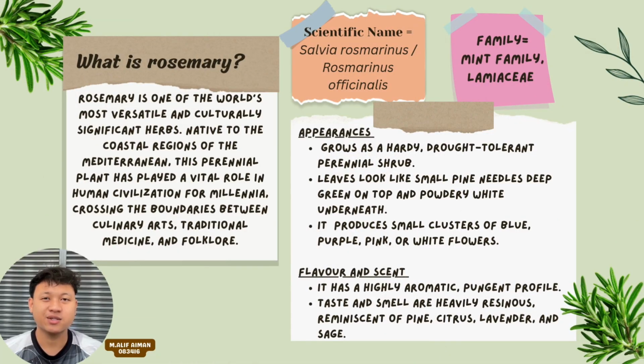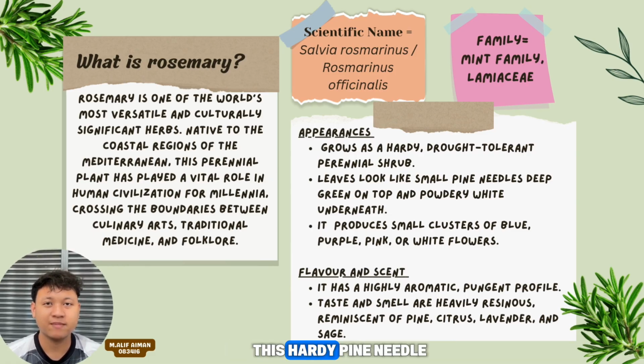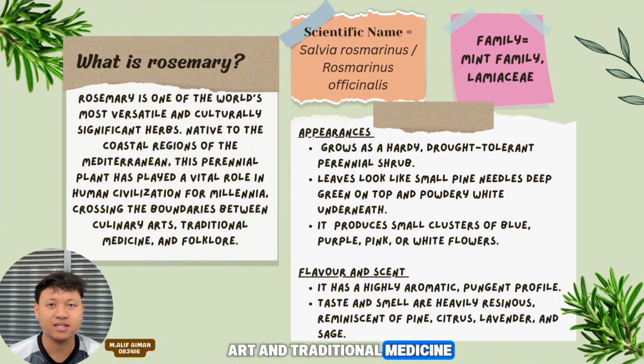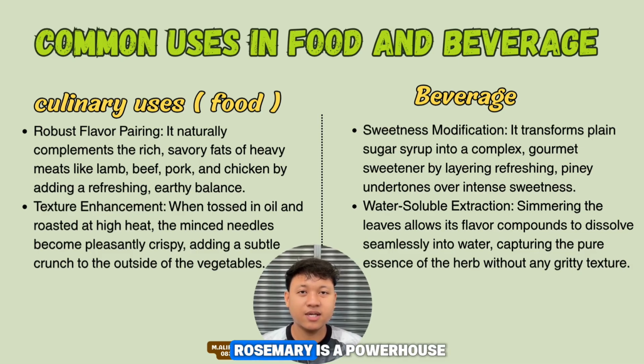What is rosemary? Rosemary, scientifically known as Salvia rosmarinus from the mint family, is native to the Mediterranean. This hardy, pine needle-like perennial shrub has bridged culinary art and traditional medicine for millennia, with its aromatic, resinous scent of pine, citrus, and sage.